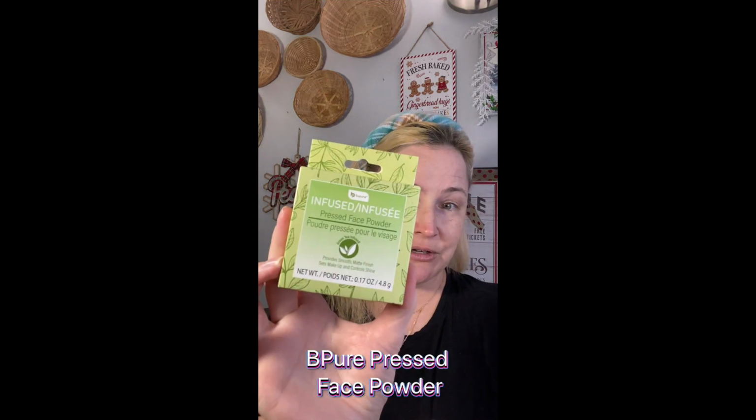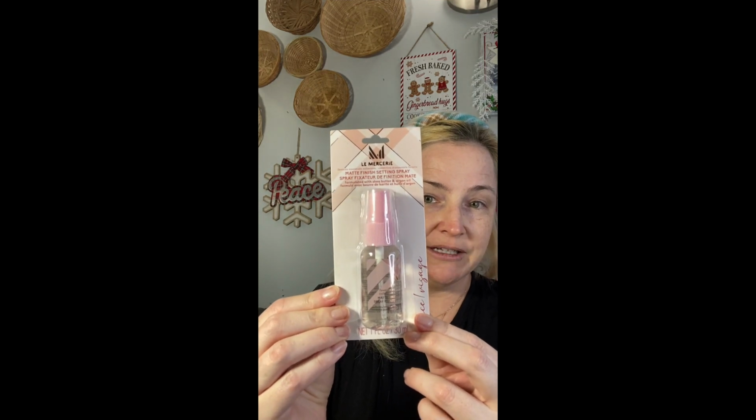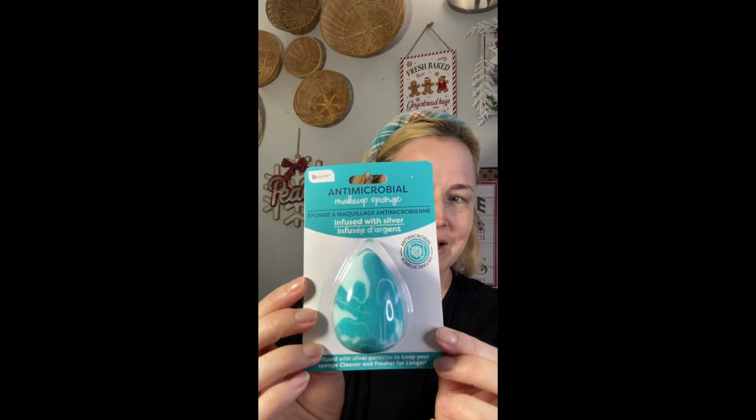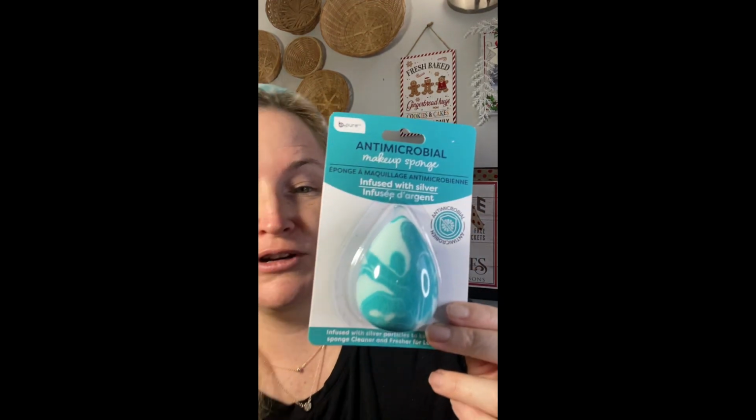Then we have the infused pressed face powder. It provides a smooth matte finish, green tea infused. I know a lot of you guys have been buying this. I'm just going to take some of this out of the packaging while I'm showing you guys to make it easier later on. I found this matte finish setting spray, also by Le Mercerie. And then I have the Beauty Blender by Be Pure, an antimicrobial makeup sponge infused with silver. I don't know if I believe that or not, but we are going to be comparing the performance of this with my Real Techniques Beauty Blender, which I know a lot of you guys own already.